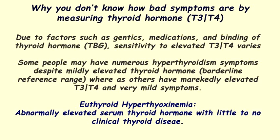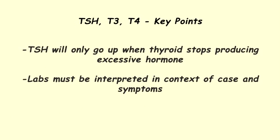and the overall case. So some key points: TSH will only go up when the thyroid stops producing excessive thyroid hormone, and the labs must be interpreted within the context of each individual case and individual symptoms. You don't only look at symptoms, and you don't only look at labs. You really have to look at everything.